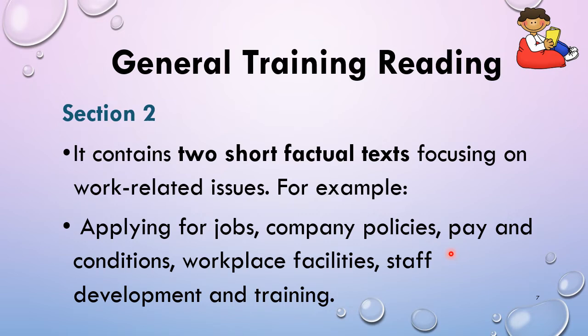Section 2 is 2 short factual texts focusing on work-related issues, for example, applying for jobs, company policies, pay and conditions, workplace facilities, staff development and training. So the topic would be one of these, and it would be 2 short factual texts.